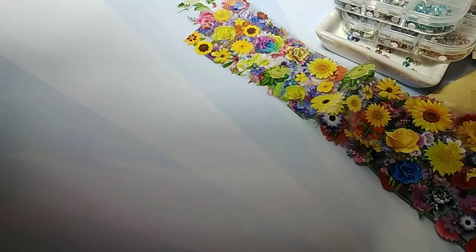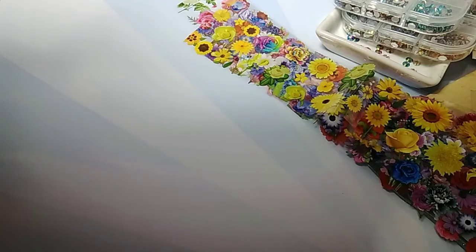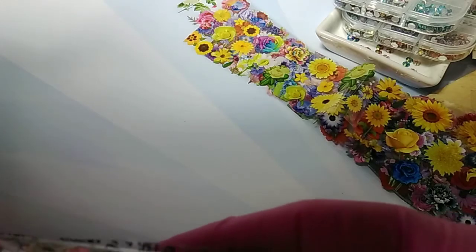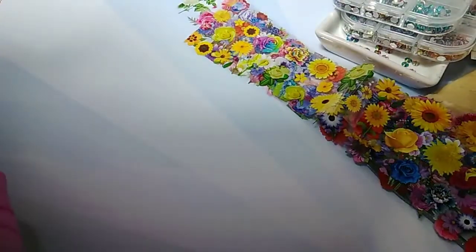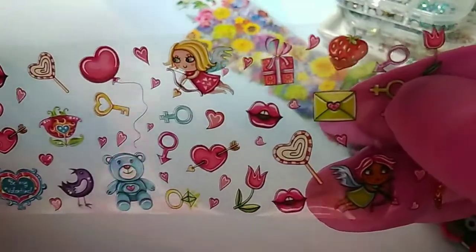Oh, this is so cute. I did not have any Valentine ones. I could not find any. I'm like, really? I have a load of Valentine stickers. I did not have Valentine foils. I was like, what? How did I miss that? So we've got this one, it will work.